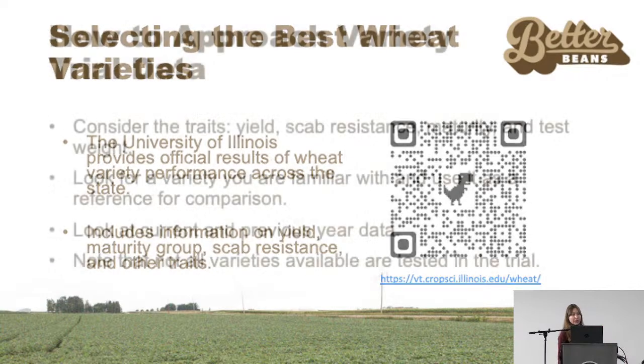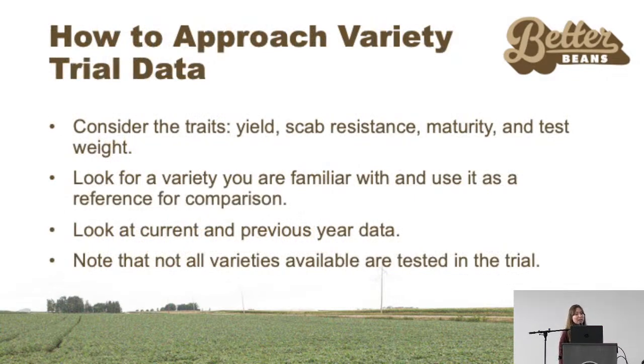And I encourage you to get and look at this information, and it can be a little bit daunting because there are pages and pages of tables, and that's something I hope to improve in the future, to make it a little bit more digestible. But I recommend just honing in, considering the traits: yield, scab resistance, maturity, and test weight. Just hone in on that. I think it helps to look at a variety you're familiar with and use that as a reference for comparison.